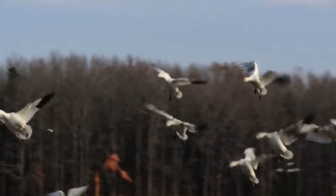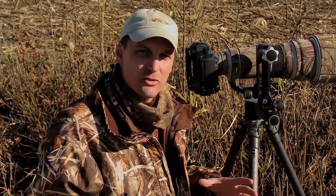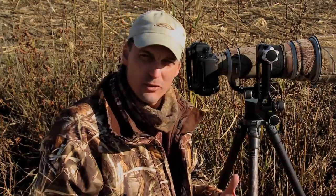And I tell you, when you have 50, 60,000 snow geese land right on top of you, it is absolutely amazing. And like I always say, it's not just about getting a beautiful photograph always.